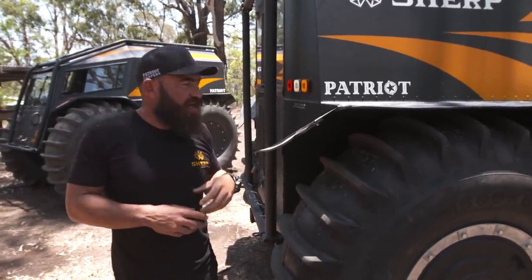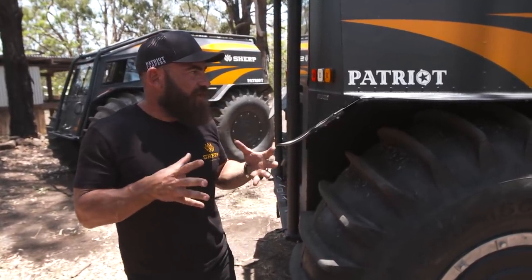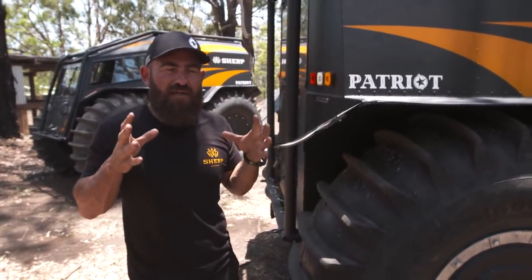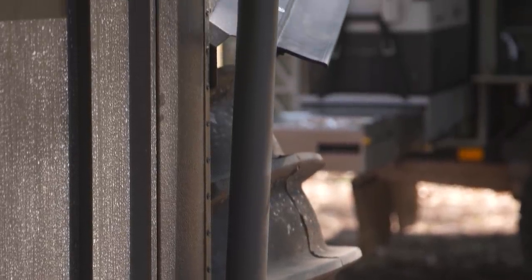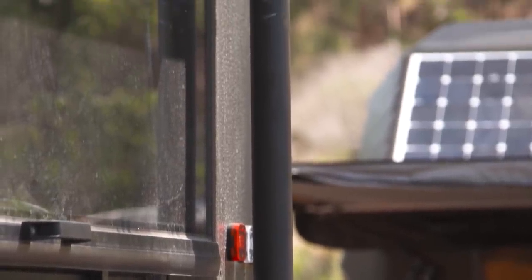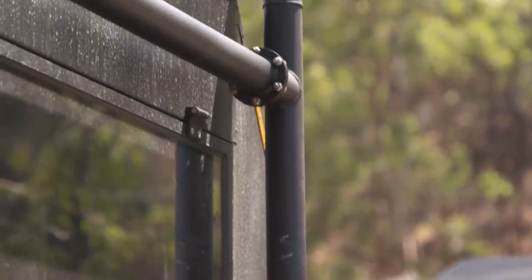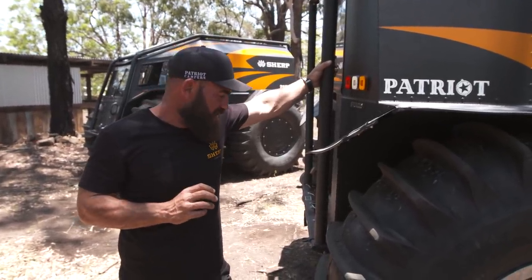The main body on the SHERP is all aluminium. It's raptor coated, and like the design of the Patriot Campers, the aluminium is non-corrosive, but it helps to keep that tare weight right down. One of the standard fittings that we're going to be bringing in on all Australian model SHERPs is the ROPS. The ROPS protection, and that body being aluminium, is something we're going to implement as standard from a safety perspective.